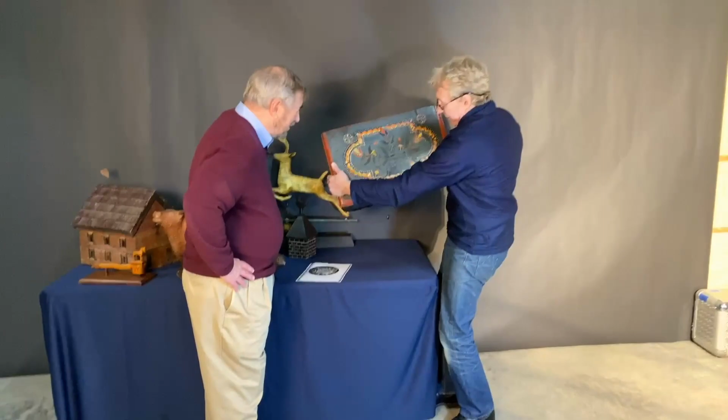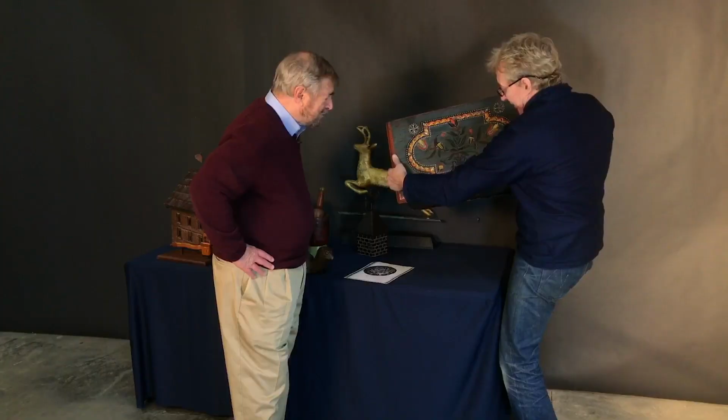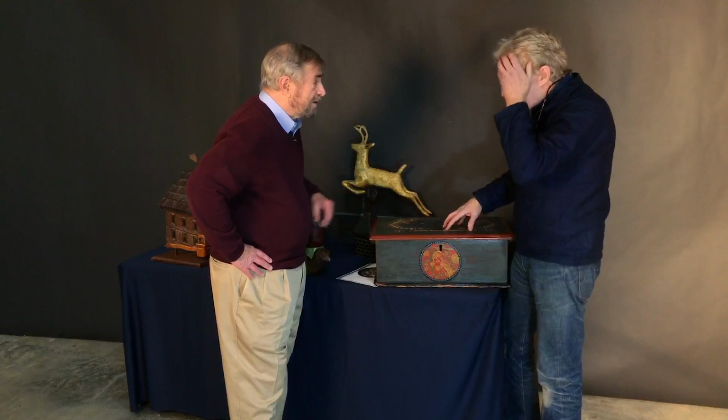But this was nearly black when we bought it. It was very difficult to see the decoration without good light. How long ago did you buy it? We've had this about 2 years. And it was black. That's a huge thing.